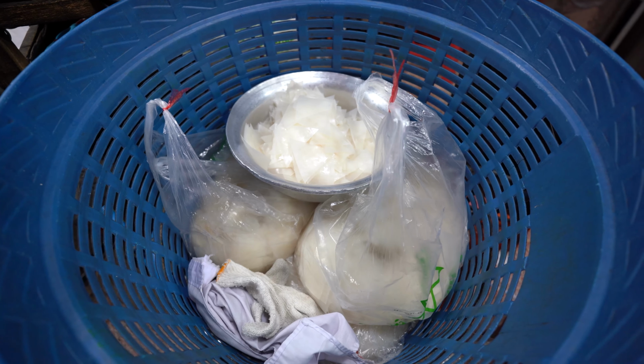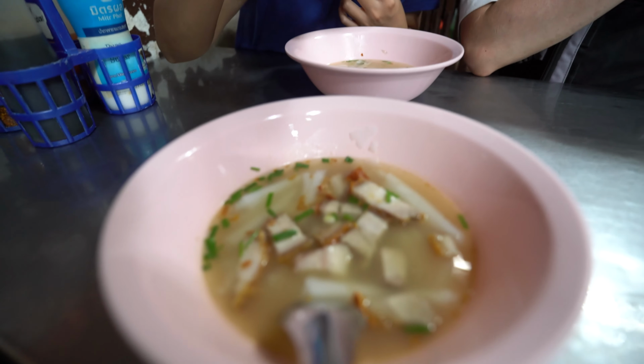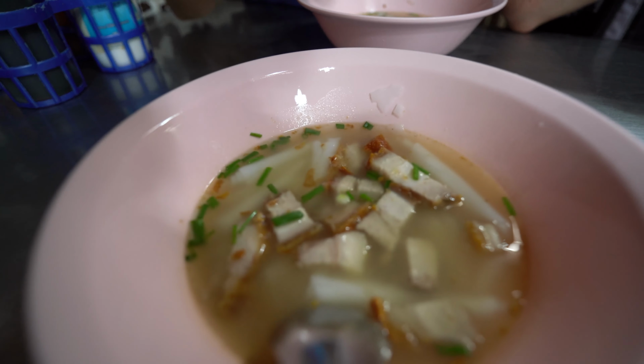We have ordered the traditional kway chap, very different from the ones in Singapore. Traditionally, kway chap is done in a braised pork broth with soy sauce and 5-spice powder. But this one is peppery and it's a clear broth. And instead of having braised pork, it's crispy pork belly inside. And because the noodles are flat rice noodle but curly, you only need a spoon to eat it. One thing I might add is that the bowl is very big but the serving looks very small.